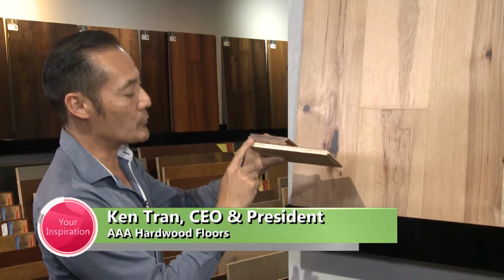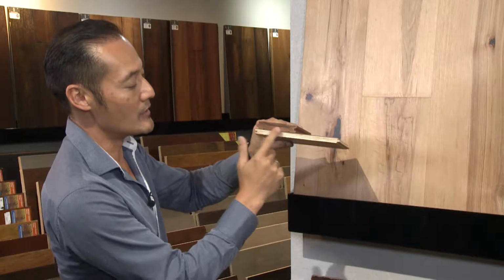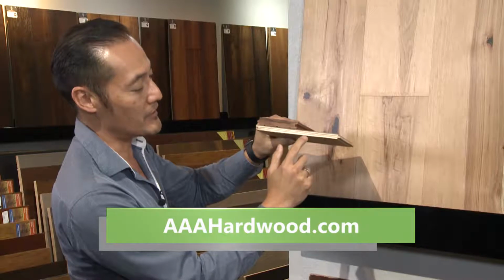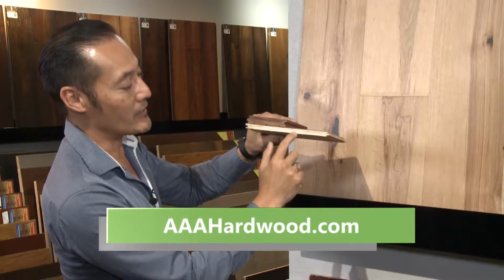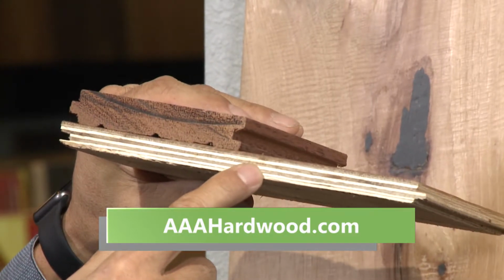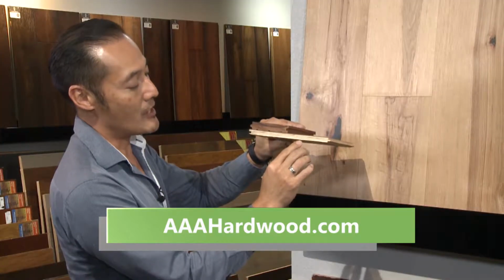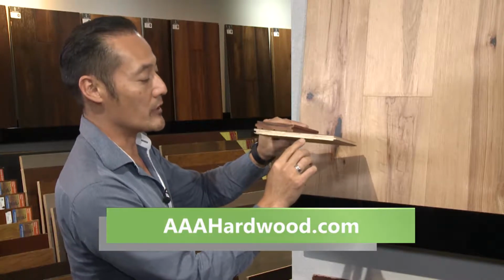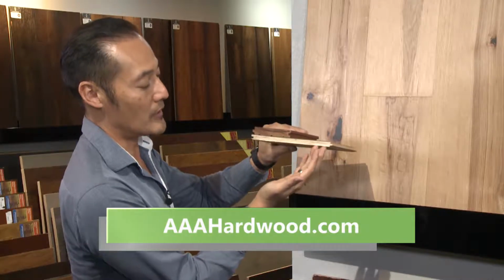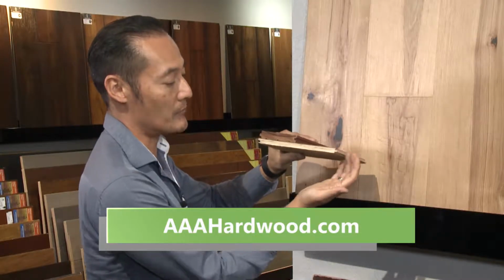In a solid hardwood, you can see the entire surface thickness of the product is solid wood. There's no layers attached. In an engineered product, you can see it's made out of many different layers of wood. The reason for that is these layers could be different species that fight moisture better than others. By attaching a more moisture-resistant layer to the top of the product, it helps absorb the moisture and not allow it to reach the top.